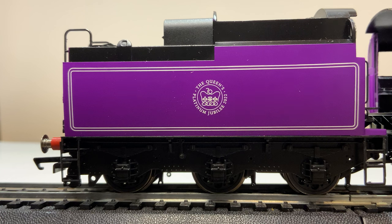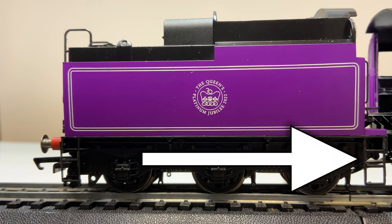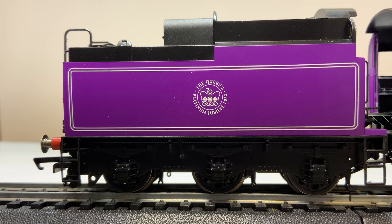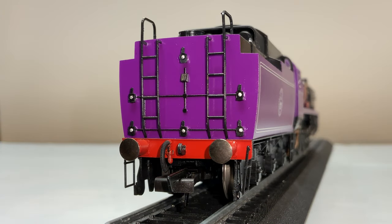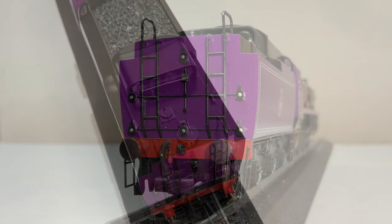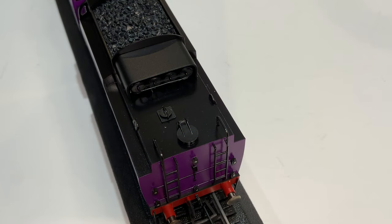Oh yeah, I forgot to mention it before, but these two ladders up in the front of the tender, yeah, those are coming off. They're held on with just a tiny amount of glue. Ugh. The rear of the tender looks pretty nice, actually. Double ladder system again, although no lamps, which I think they could have done here. It would have made this really nice, and I think the Queen would have really been proud. But yeah, it looks pretty good, and the buffers are sprung back here also.